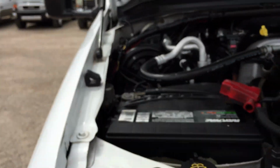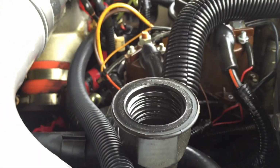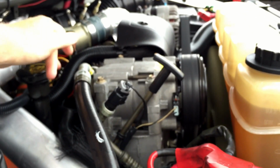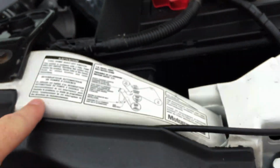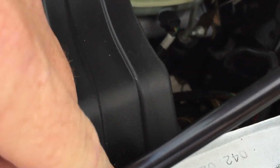All right, let's see. First thing, that's excellent. Very, very little blow-by at all. There's a Ford stamp there, Ford stamp there. You see these Ford stamps, it indicates that nothing's been replaced up front. The stamp where it belongs, another Ford stamp, and there should be one right there, and there is.